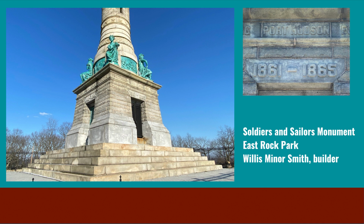Almost half of Willis Smith's 700-word obituary in the New Haven Morning Journal and Courier was devoted to this accomplishment. The Soldiers and Sailors Monument is his legacy to the city, visible for miles around.